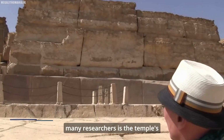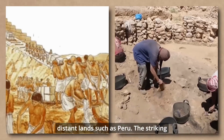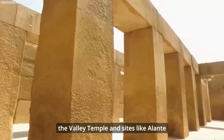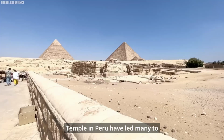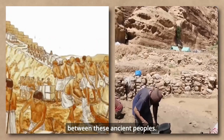What astonished many researchers is the temple's resemblance to structures found in distant lands such as Peru. The striking similarities between the Valley Temple and sites like Ollantaytambo and the Coricancha Temple in Peru have led many to speculate about a possible connection between these ancient peoples.